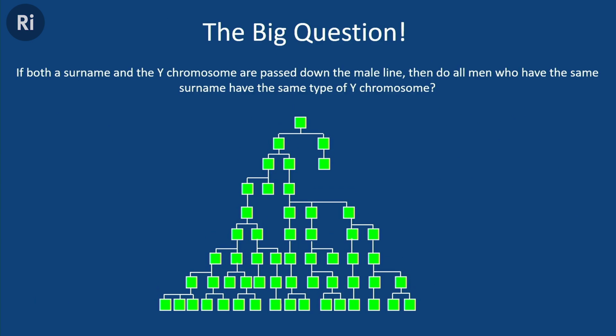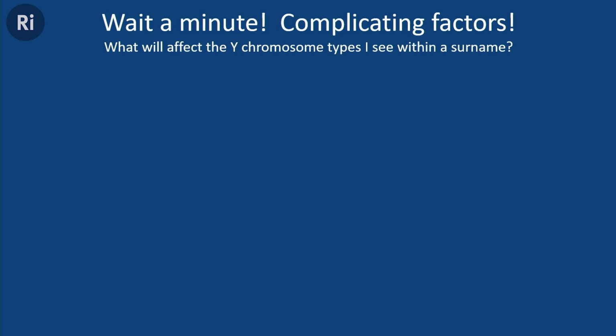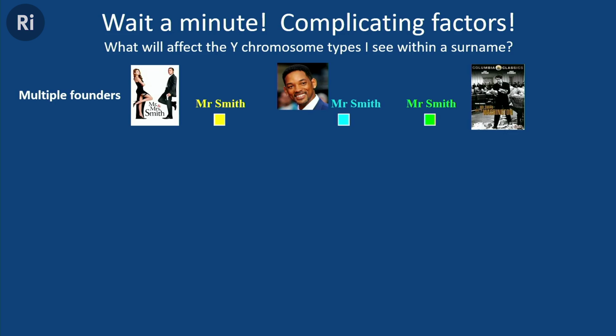Are all men alive today with a particular surname descended from an original Mr. Somebody with that surname? And if so, they should all have the same Y chromosome type. Well, we knew that that was unlikely to be the case because there's various complicating factors. Now, the first of these is multiple founders for a surname. You're going to have people called Mr. Smith all over the country. And they're going to pass down their surname and their Y chromosome type down to the next generation, and so on.